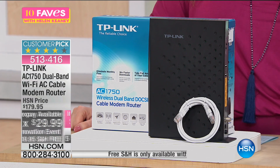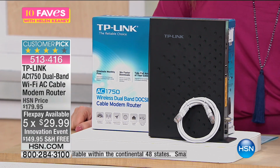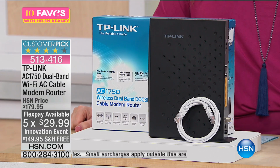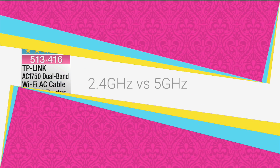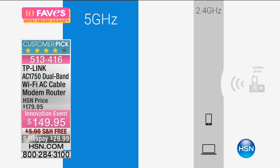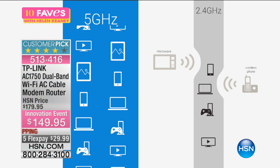Now, this is the router that is going to bump up your Wi-Fi experience in your home. So do you have a smart TV? Do you have the Wi-Fi with your cable TV, with your tablet, with your laptop? This is why you need Wi-Fi. Matter of fact, with our smartphones, we need it. So tell us, Joe, why do we need the TP-LINK? Why do we need to bump up our router?